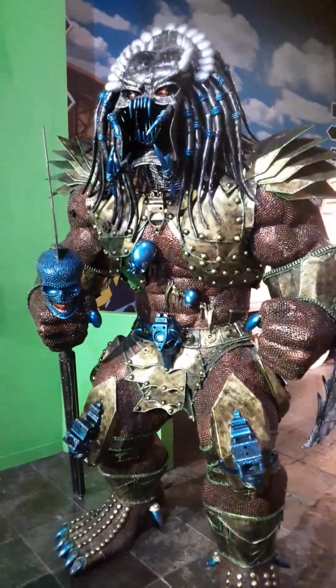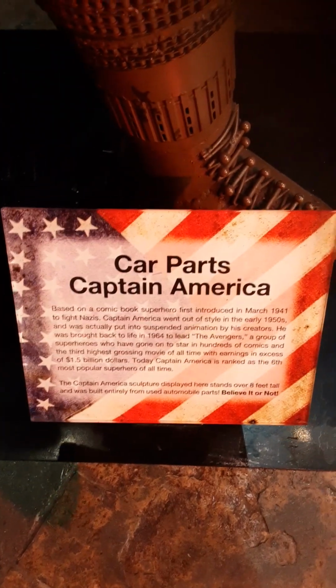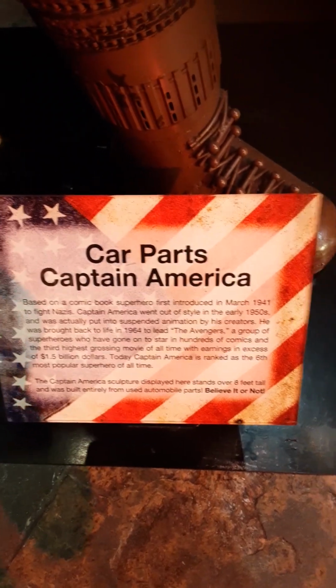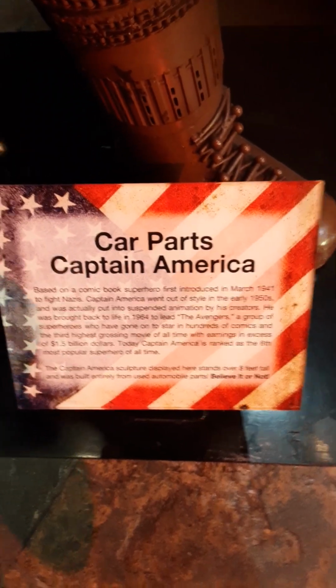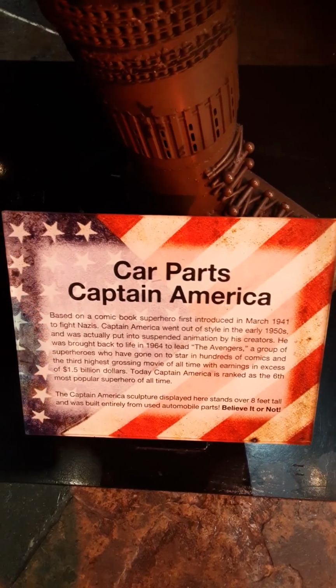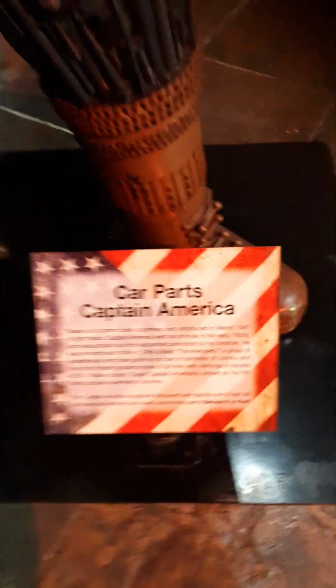So yeah, you get the idea. Next, we have this Captain America sculpture. Let's see how they made this. Car parts Captain America, based on a comic book superhero first introduced in March 1941 to fight Nazis, styled in the early 1950s. Okay, it says stuff like that, and yeah, this is from car parts. Isn't that amazing?